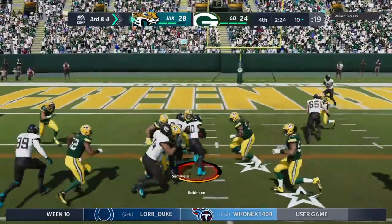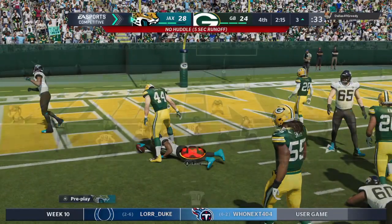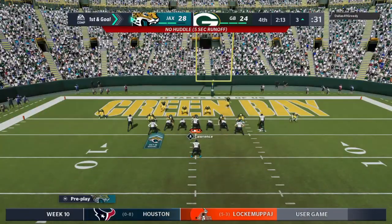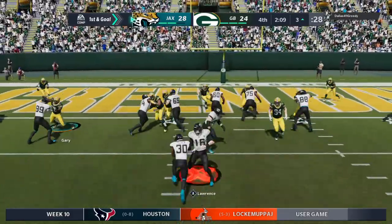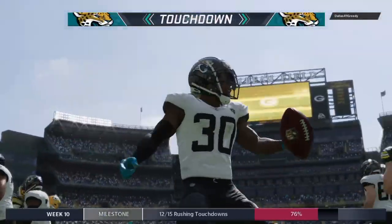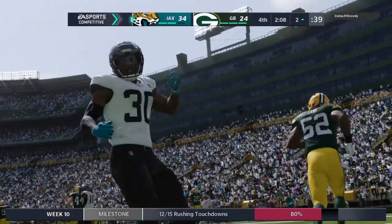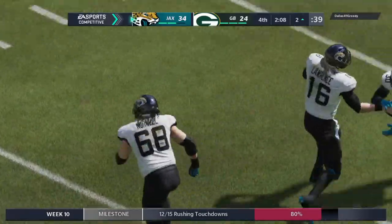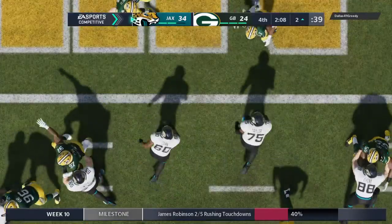Now a first carry here for Robinson. And he will have the first down before he's brought down at the 3. 7 yards on the pickup there, and now they've got it first and goal. They'll try and run. This is Robinson. And he will get this into the end zone for a Jaguar touchdown. James Robinson, his second touchdown on the season. And the Jaguars add on to their lead.